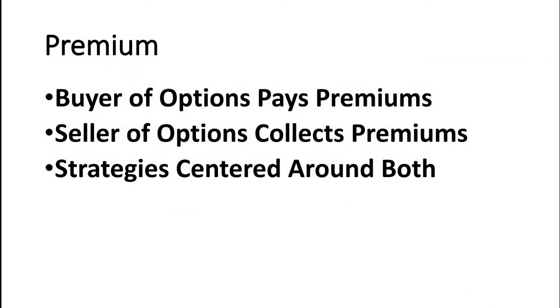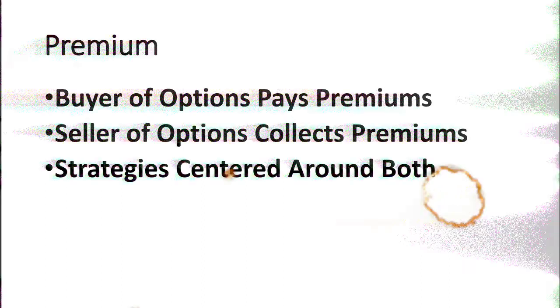Which brings me to my next point. When you're a seller of options, then you're a collector of premium. If you're a buyer of options, then you're paying premium. Statistically speaking, you're going to be more successful as a seller of premium than you are a buyer of premium, which is exactly why my favorite strategies involve selling premium rather than buying it. But I do every now and then use strategies that involve buying options.